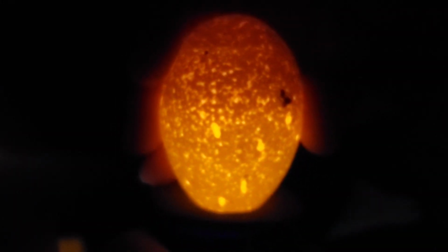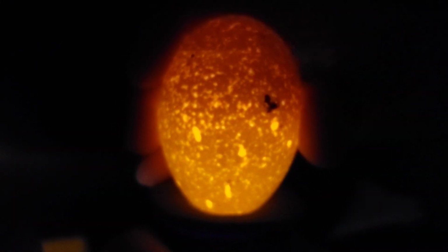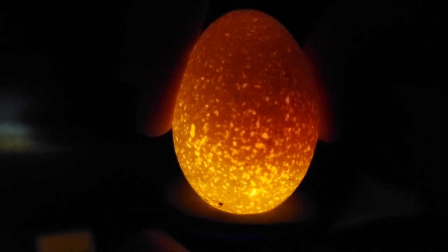Another olive colored egg that I was questionable on before, but now it's obvious that this one is infertile, so it's going to be coming out.